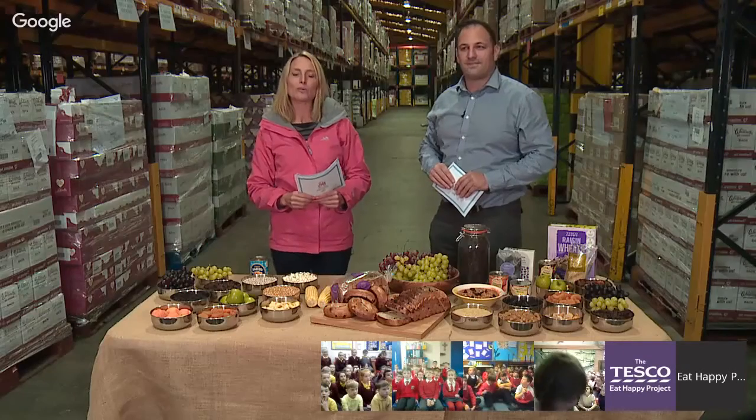You use a bit more machinery here, don't you, Jonathan? As you saw in that video, we've got machinery, really hot water, baskets which move, and vibratory conveyors to move the fruit along. But really great work, Waterloo Primary.